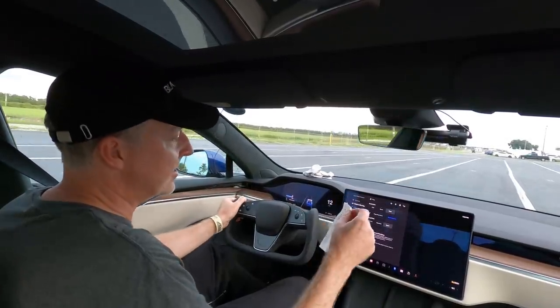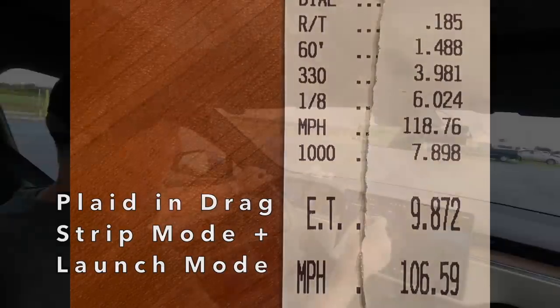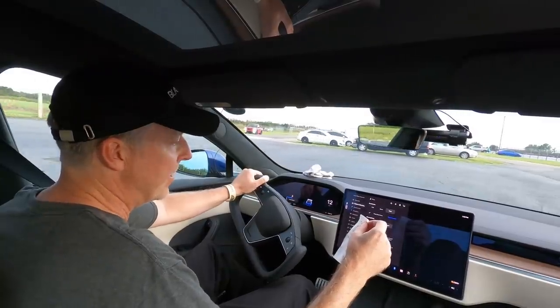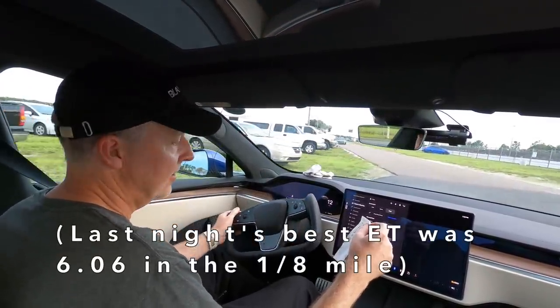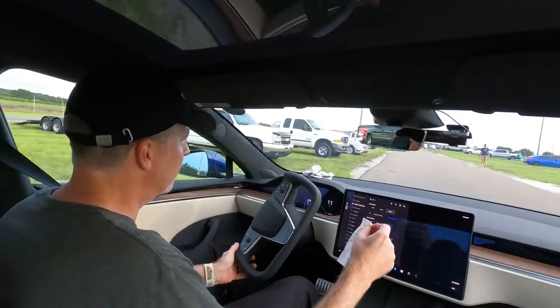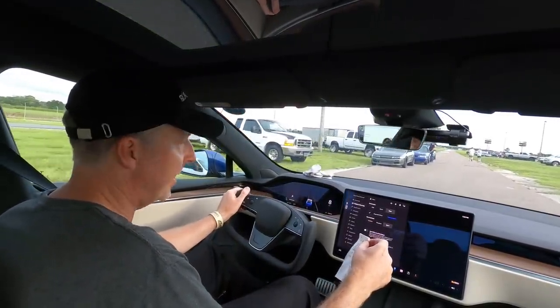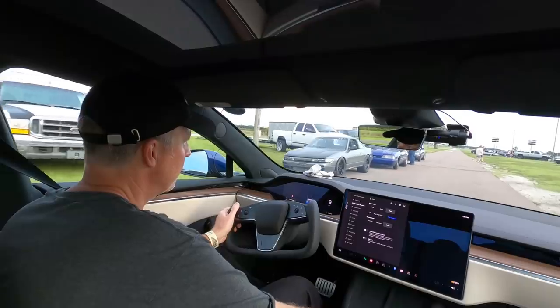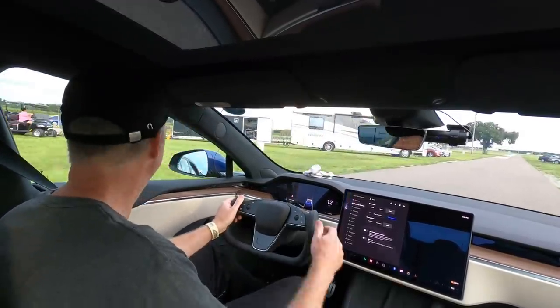We can compare it to last night. Oh wow, I ran a 6.02 eighth mile, faster than any of my passes last night. 6.02 at 118.76. I'm surprised that mile an hour is not a little higher. But that is the fastest eighth mile ET this car has made. And who knows what it would have done in the quarter. Not a great reaction time, 0.185, but I was in launch mode, and we know that thing is a little bit different. But it beats red lighting.